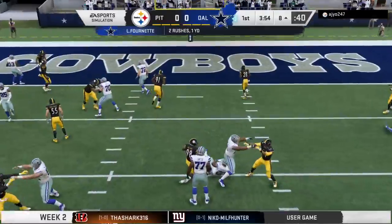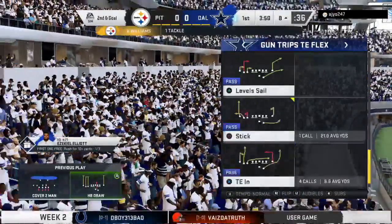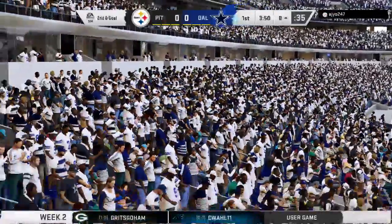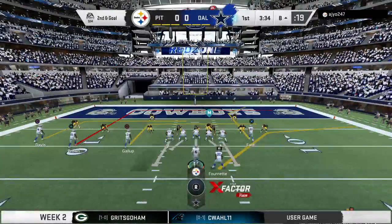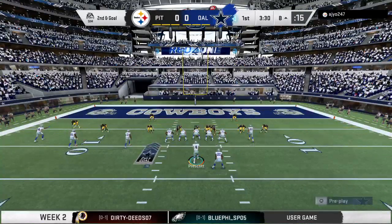Trying to run inside, but nothing there. They'll say no gain on the play, and it'll be 2nd and goal. That didn't appear to be a run blitz. He just darted in once he saw the run develop. That appeared to be a case of see ball, get ball. Nothing on 1st down, so the ball remains at the 8-yard line.